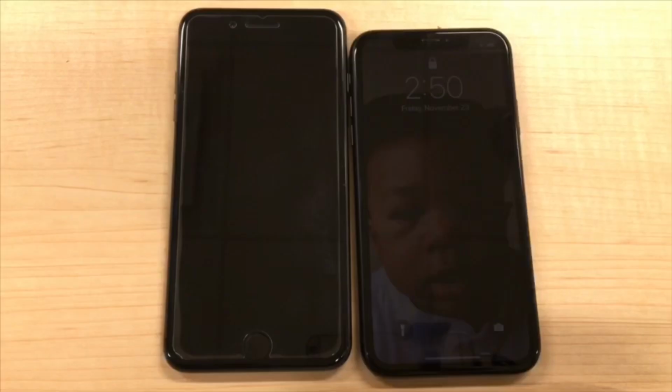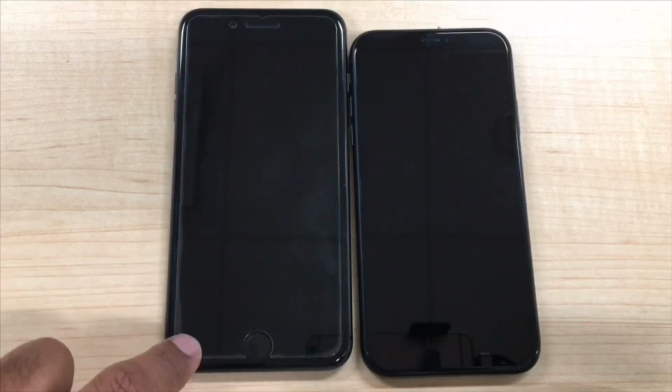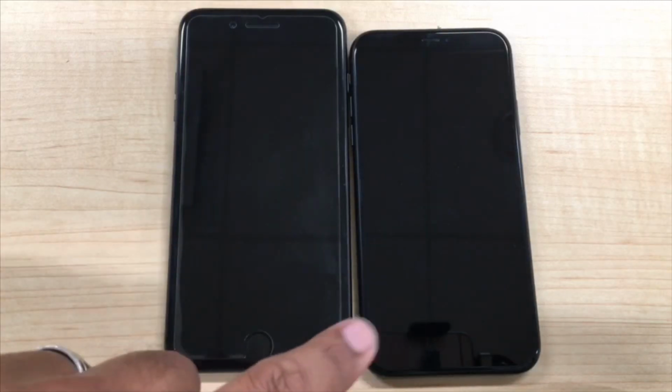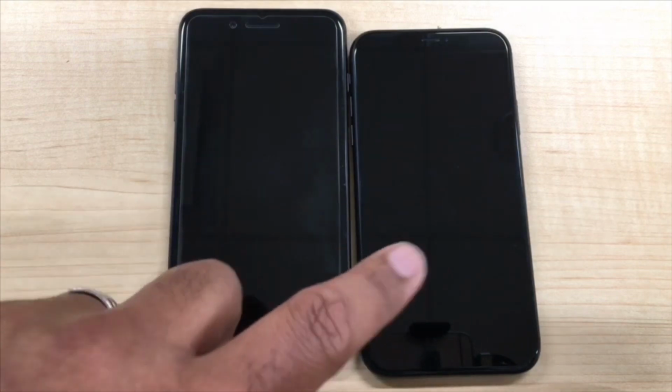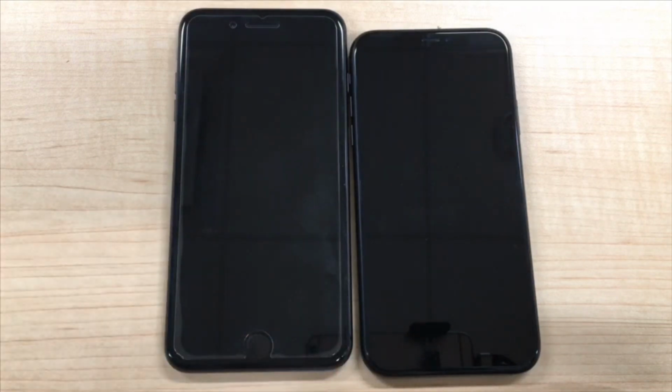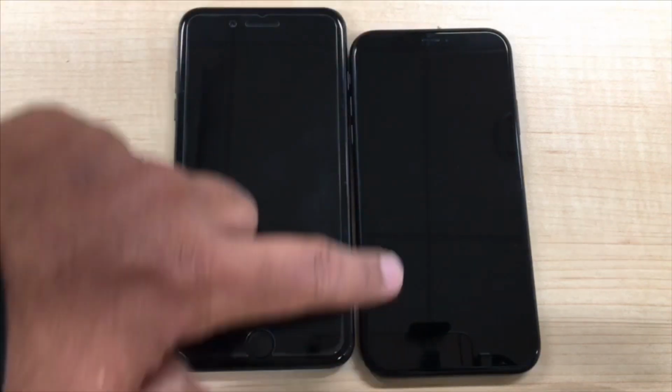So the 8 Plus has a 5.5-inch screen. The XR has a 6.1-inch screen. So obviously the XR has a bigger screen. The way Apple was able to accomplish that was they removed the home button. So now the front of the phone is literally all screen.